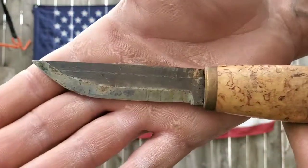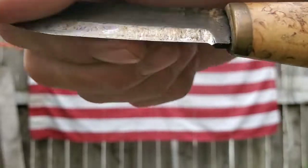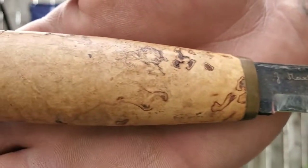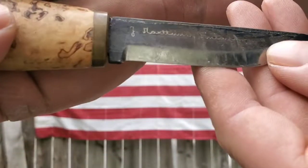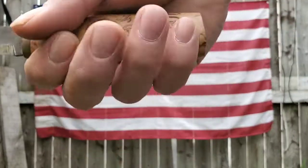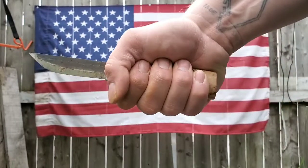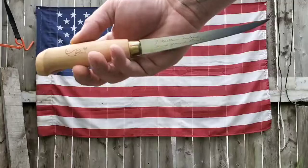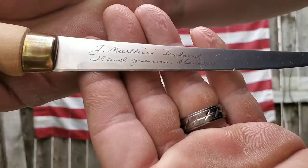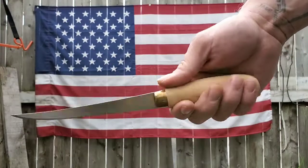This is my go-to sidekick, my Marttiini Arctic Carver. As you can tell, it's got a lot of gunk on it and needs some love. This is my go-to though, man. I love it. Good blade. Kids love it too. My Marttiini fillet knife. Awesome fillet knife. And cheap. Works really good.